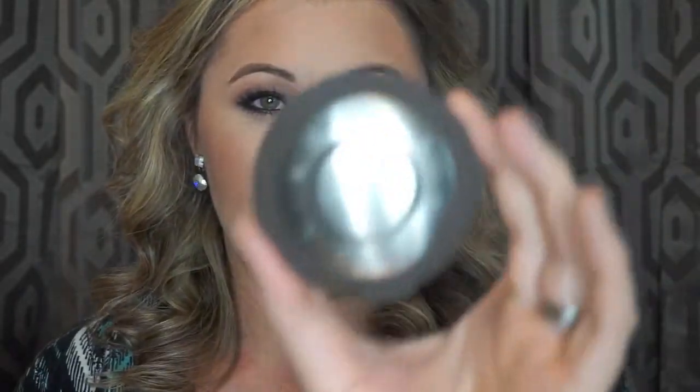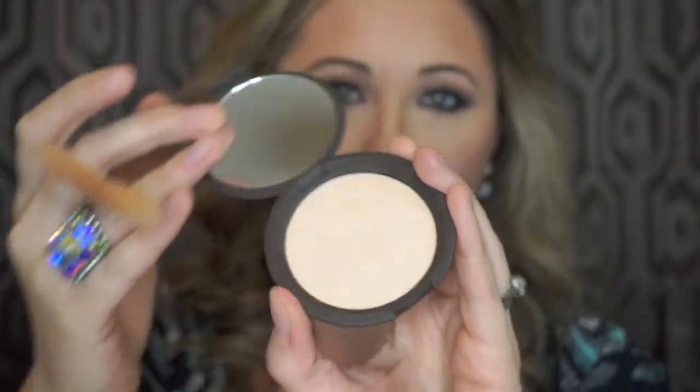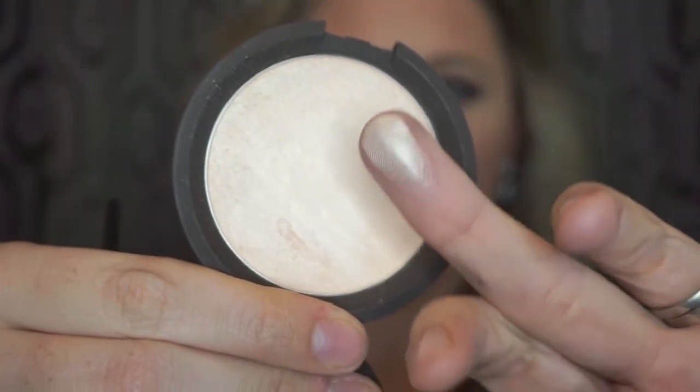I'm gonna be using the Becca highlighter. This is in the color Moonstone, and it's kind of a white shimmer color. It's very pretty, and it doesn't go on like white. So I'm taking one of my Morphe brushes. This is the M310, and this is a fan brush. You guys can use whatever brand you want. The fan brushes, you can order some off of eBay or Amazon really cheap, you know.